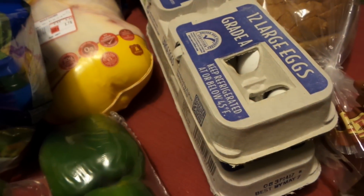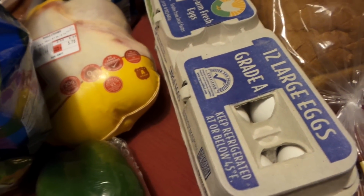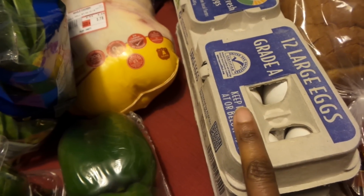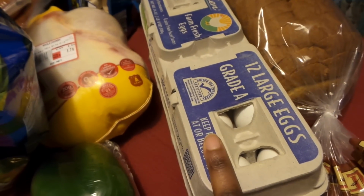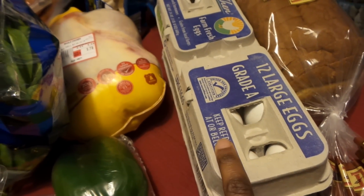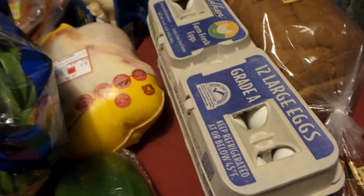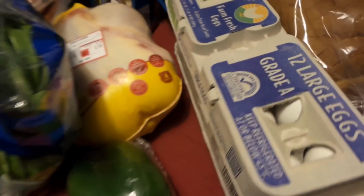I got 2 dozen eggs. I use 1 dozen just for recipes and scrambled eggs or whatever, but I always dedicate a dozen to hard-boiled eggs. So one of these will be turned into hard-boiled eggs today, and then I keep them in the fridge for anybody that wants a snack, or I can turn it into a lunch. So I always have that on hand.